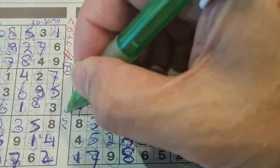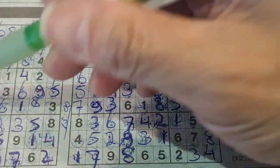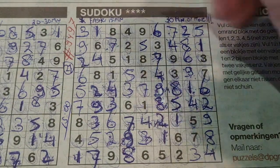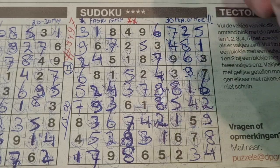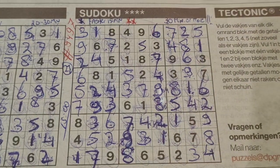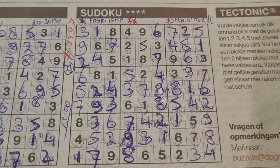50 minutes again, with 1 digit less than the previous Sudoku. Well, let me give this 2 stars, not faster than 50 minutes, otherwise it will be 1 star. And I like this one, yes, I really do think so.